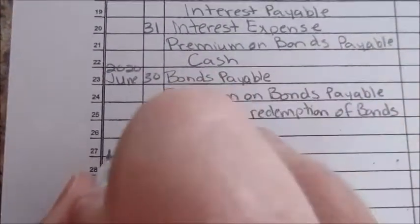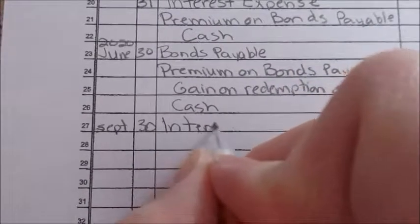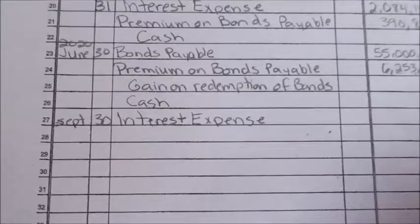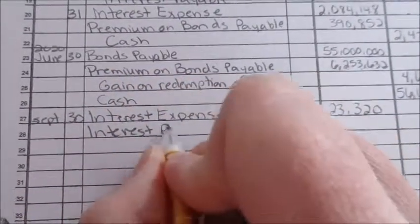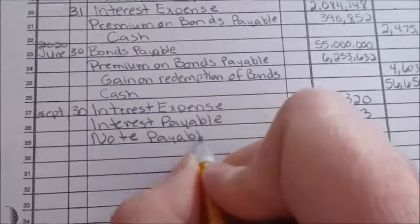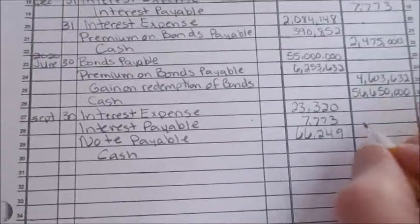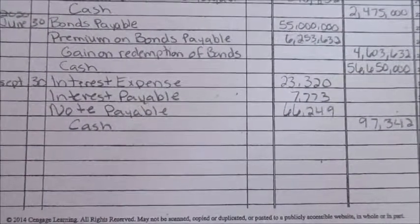Okay, so we're going to take that and put them into a transaction on September 30th. Start with interest expense. It's going to be a debit for $23,320. Interest payable. It's going to be a debit for $7,773. Note payable. A debit of $66,249. And then cash would be a credit of $97,342. Okay, and that finishes this problem.